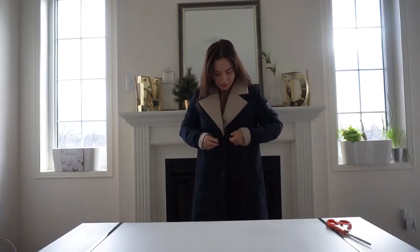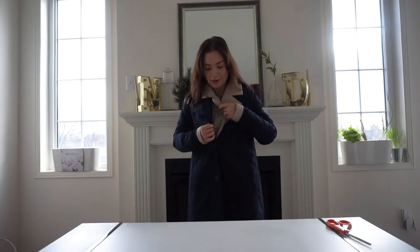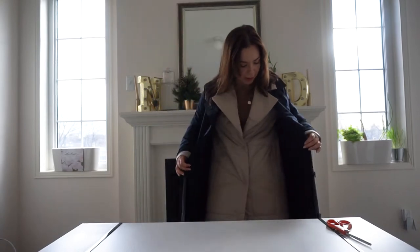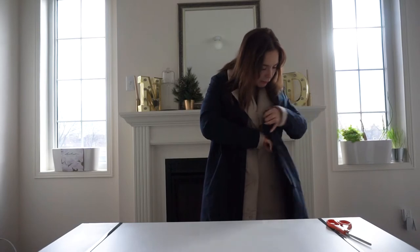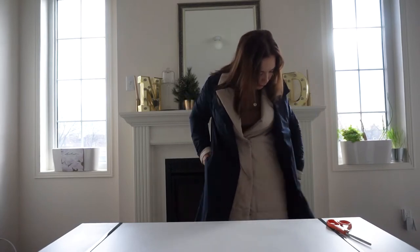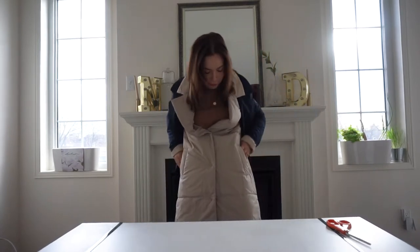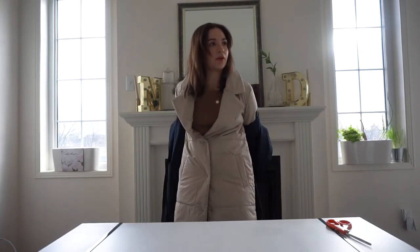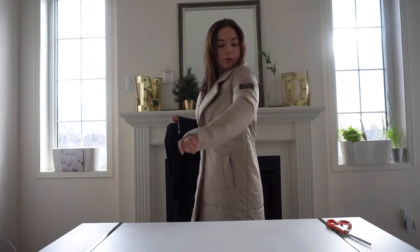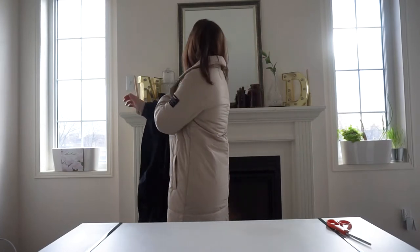And then if I take off this outer layer, it's almost like a trench coat material, a really thin material. It's not that thick at all. So I don't actually know if I would wear this on its own that frequently. So there's pockets here, but then you also have pockets here on this inner layer. Take this off. Ooh, there's a patch on this layer too.